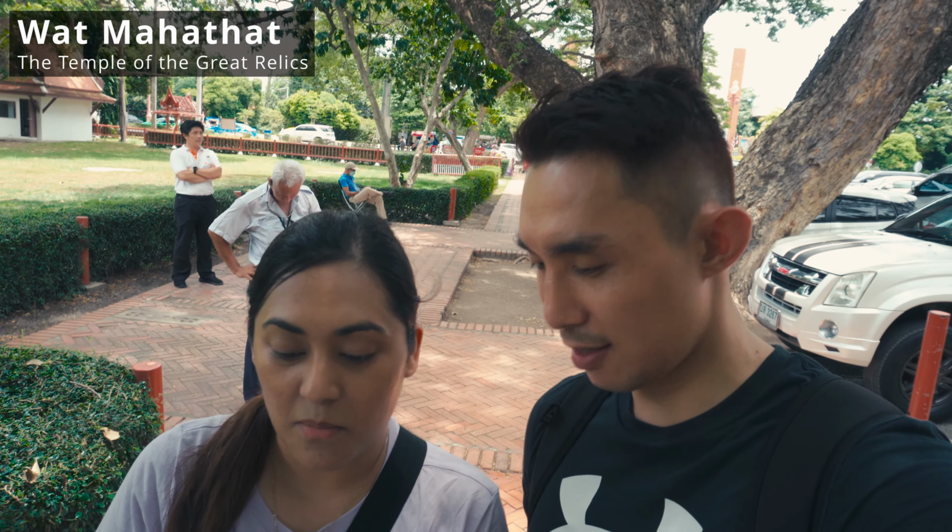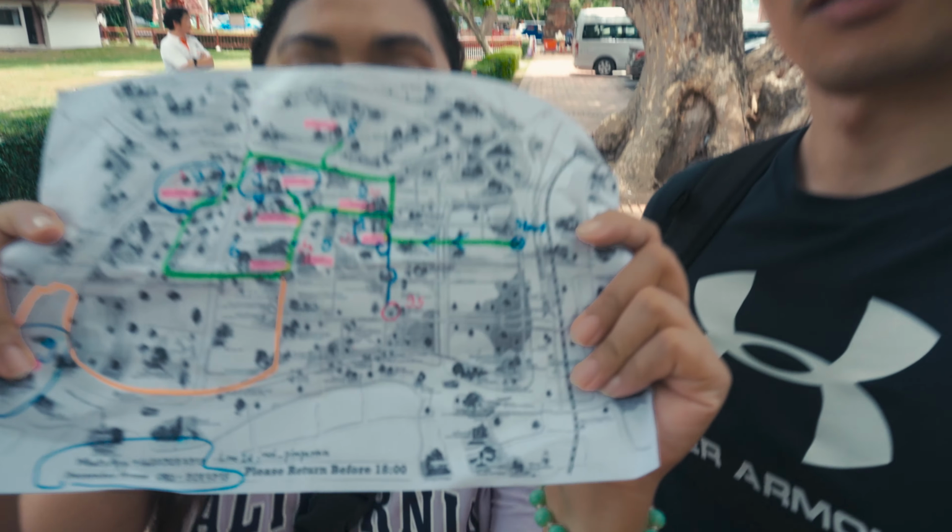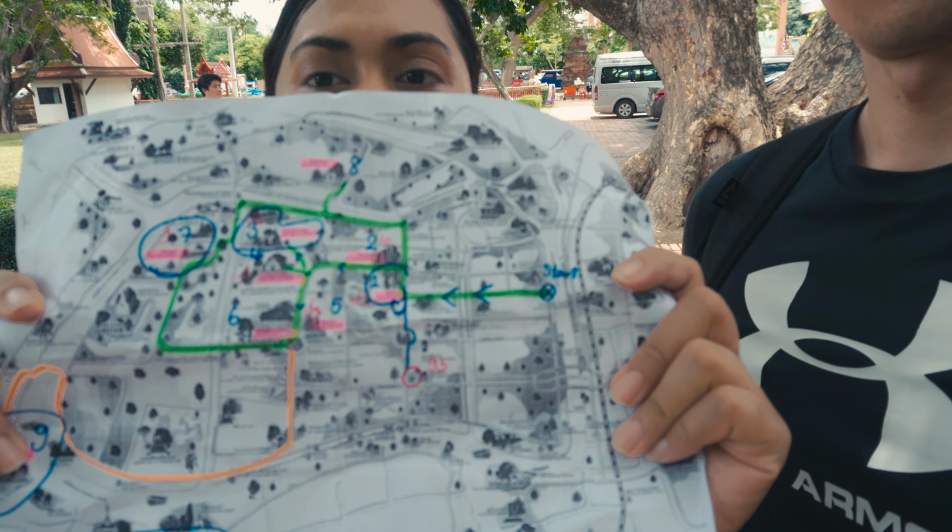Hi guys, we're here at Wat Mahathat. So we just ride the motorbike. It's a good experience, guys. Only for 200 baht, and then you need to return it around 250. Yeah, 250 baht, and that's for the whole day, until 6 p.m.